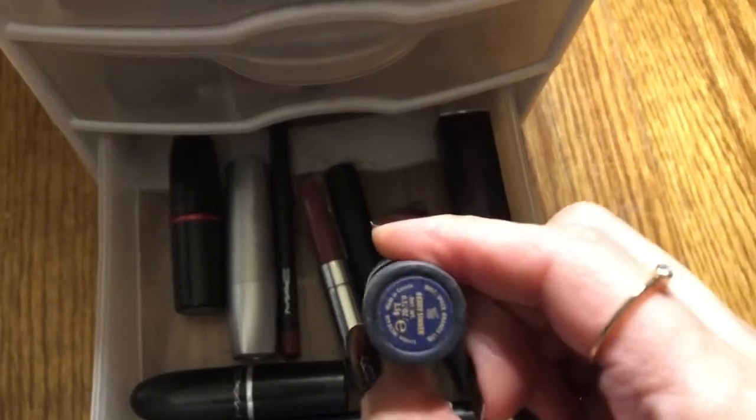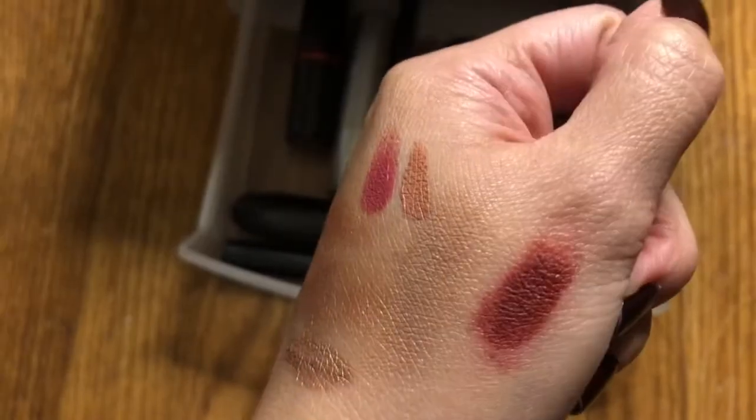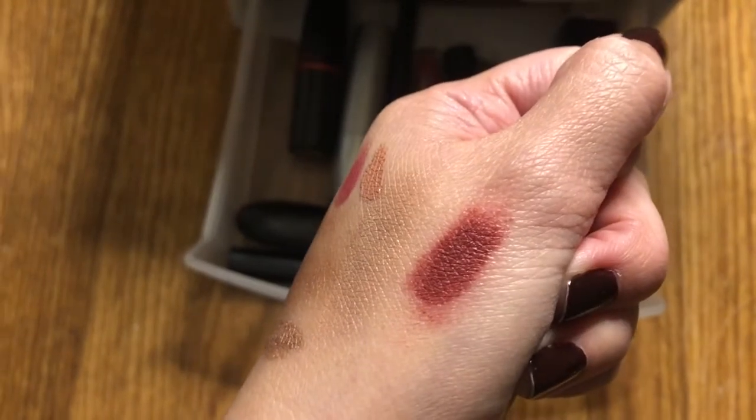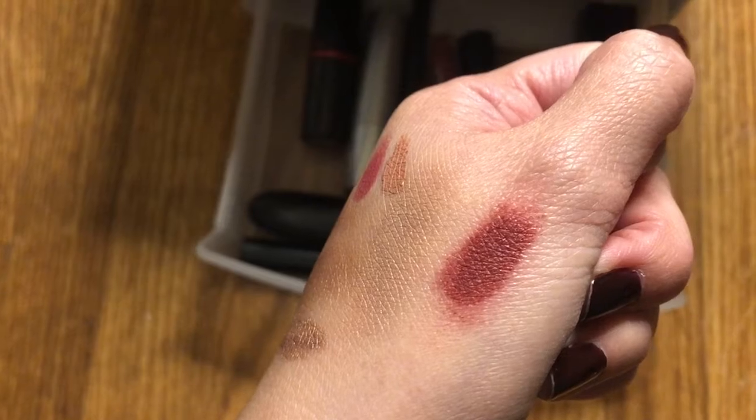Lipstick Queen shade called Berry Sinner. And this is the vampiest lipstick in my collection. Very deep red, and it can be built up even more to a darker red. And it's really stunning on the lips. Very vampy, and I love that.